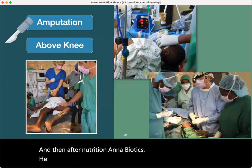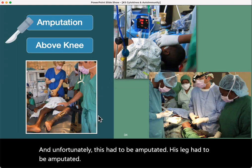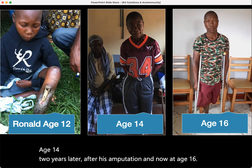came to the operating room for surgery. And unfortunately, this had to be amputated. His leg had to be amputated. So this is at age 12, age 14, 2 years later after his amputation, and now at age 16, doing very well.